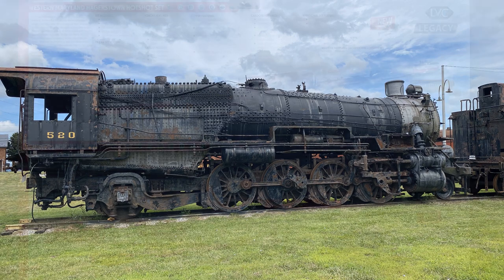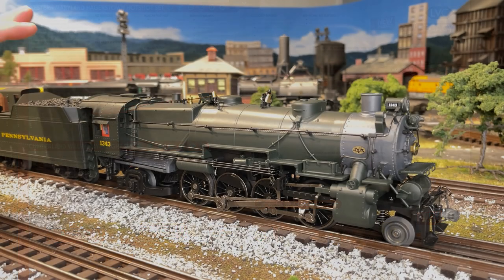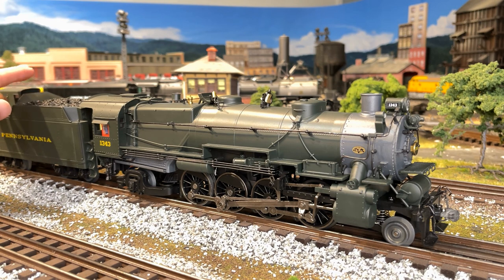Now, cab number 520 is available from Lionel. It hasn't been released yet. It is in the Cumberland Valley Flyer set, which comes with a sound box car. It comes with a flat car with a bump trolley on it, as well as one of the new, I believe, wood-sided cabooses also. I sprung for 1343, as you see here, because it has the doghouse tender. Now, 520 also has the doghouse tender, but it comes with that whole set.